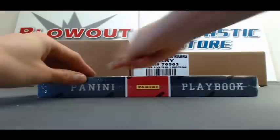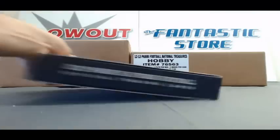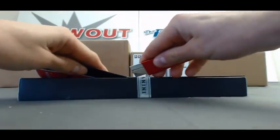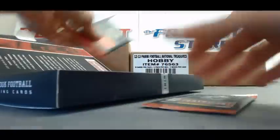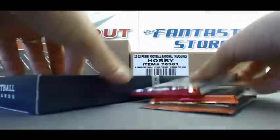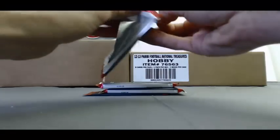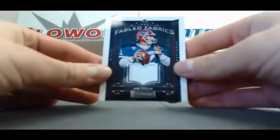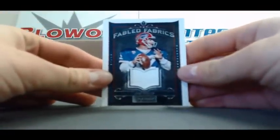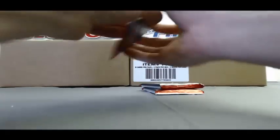Let's get started. Do the Playbook box first. Four packs should get at least 1 booklet, and this one's going to have 2. Hit number 1, for the Buffalo Bills, we've got a Jim Kelly jersey. That one is 10 of 49. I'll save the booklets for the end.